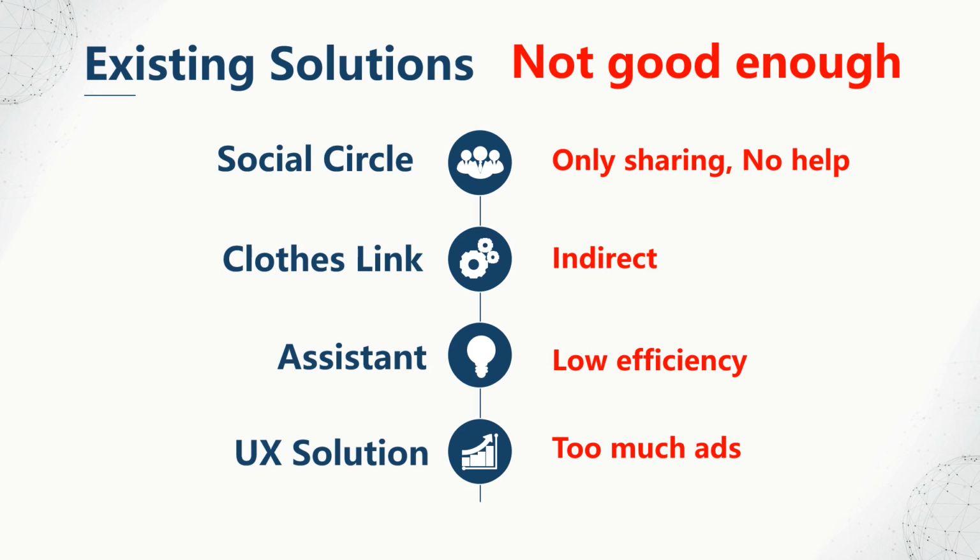For close link, most of our opponent products just share a link to a big online shopping website instead of a specific item. It can be very confusing. As for assistant, it's one of the main services, but in the market it is very inefficient. Users usually cannot get feedback in time. In terms of user experience, a large number of ads in the product can make users feel very tired.